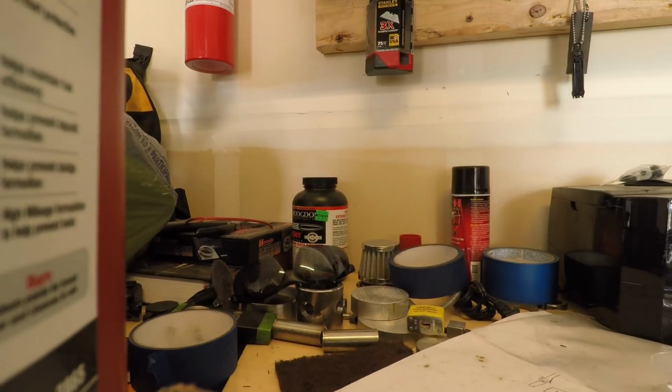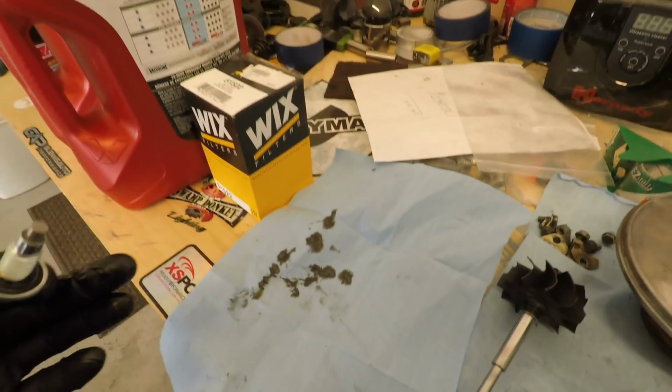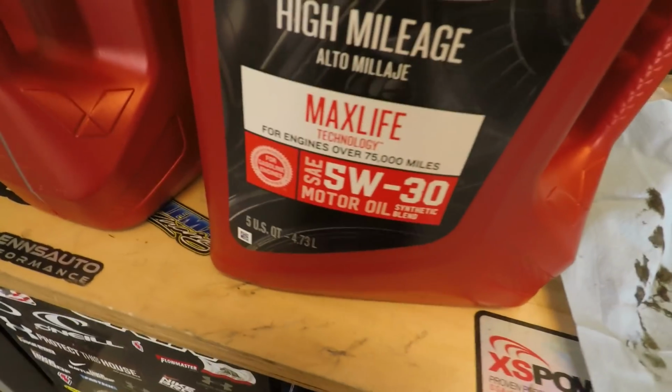Wipe this off real quick. See, that's the color the magnet should be. That's with nothing on it, all wiped off. And there's, like I said, no chunks. Maybe it's normal, maybe it's not, I don't know. I just feel like the engine is more noisy than normal. So we're going back to Valvoline, the high mileage synthetic blend.